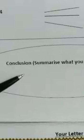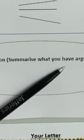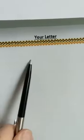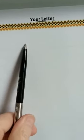Okay, and then the conclusion is a summarization of what you have argued about, what you'd like them to do. So recap on the finer details in a couple of sentences. And then when you've planned that, you can write it out very neatly on this sheet with your letter. I'd really like to receive some of these next week, but I'll let you know about that.